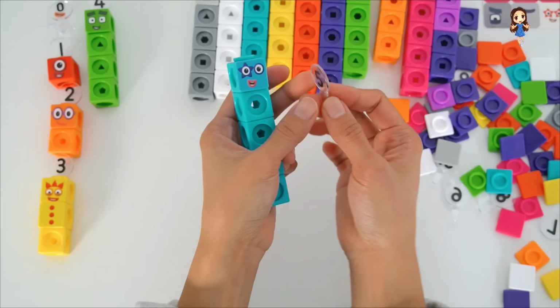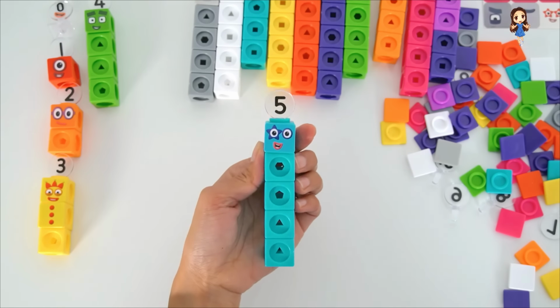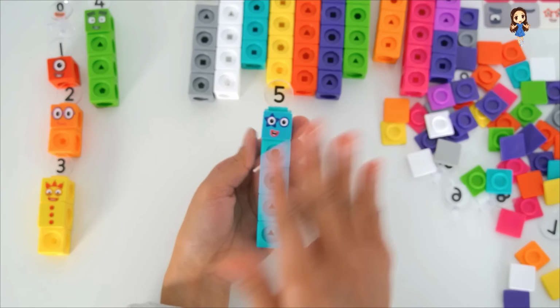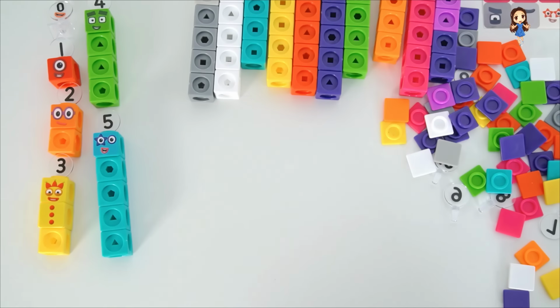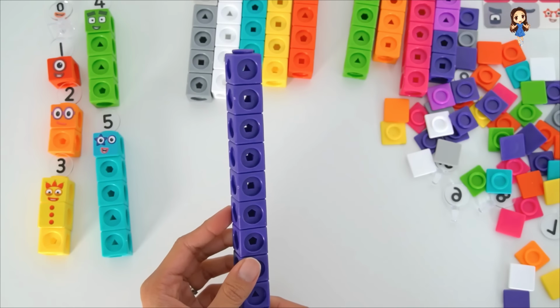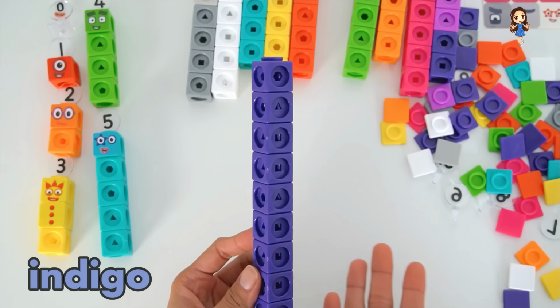Let's put it right here. Let's wave hi to number block 5. Hi! You can put it there. Our next number block friend is made of this color. Do you know what color is this? It's indigo. Indigo.